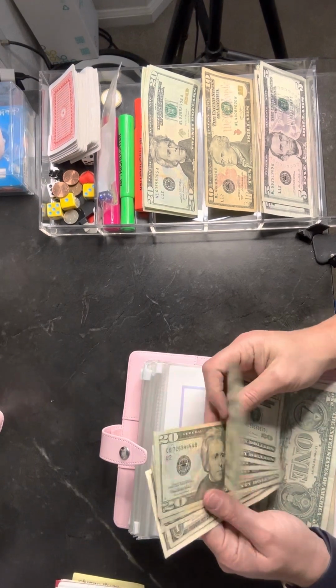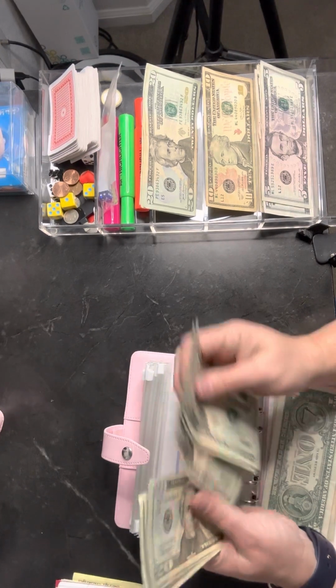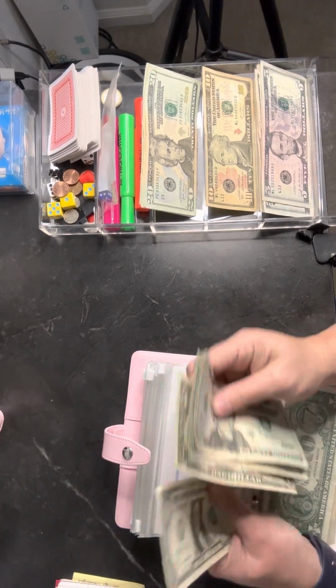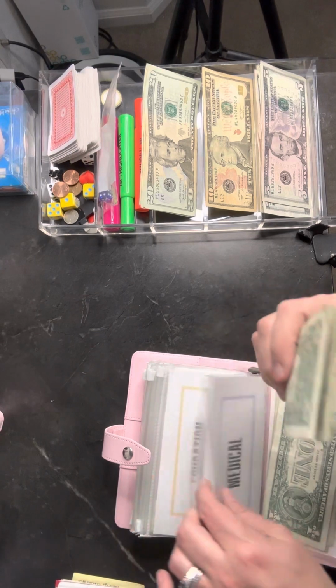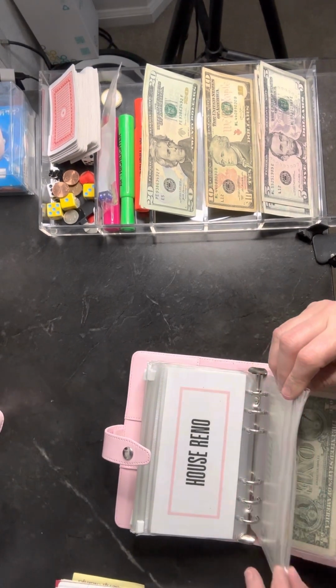Medical is getting 20. So 20, 40, 60, 81, 20, 40, 60, 1, 2. We did use all of my FSA for my husband's surgery, so just trying to bulk that up in case anything else comes up.